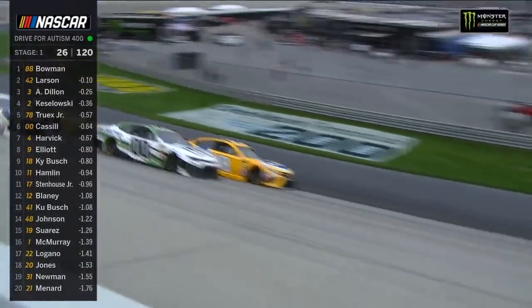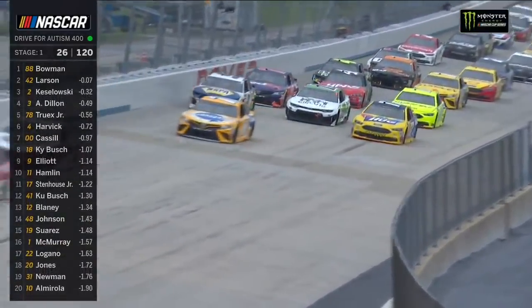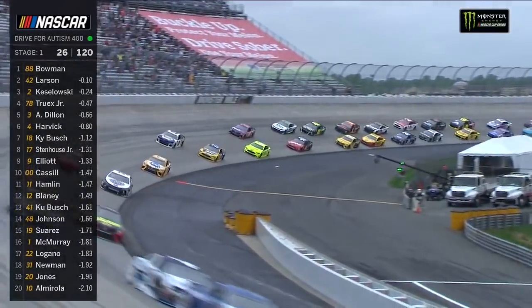Three abreast in turn 2. A little busy off turn 2 right there. Woo! Landon Cassill has his hands full. Hold your line. Hold your line. A little contact.